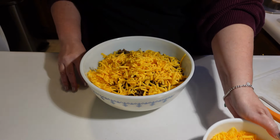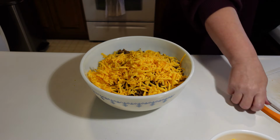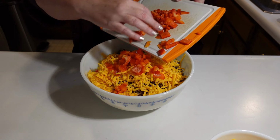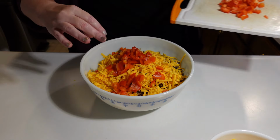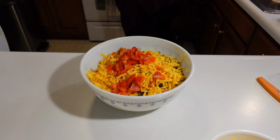I'm going to put half of the cheese in the casserole itself here, and then I'll put the other half on top of the casserole at the end to make it really pretty. And I'm doing the same thing with the red peppers. I'm putting most of the red peppers in the recipe, but then I'm going to leave some to sprinkle on top because it looks so pretty when they're sprinkled on top at the end.